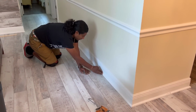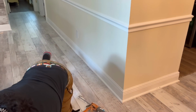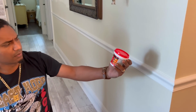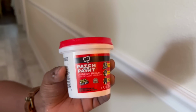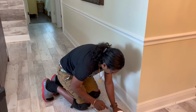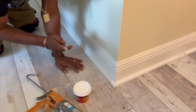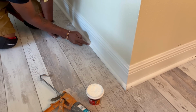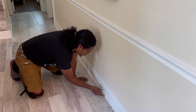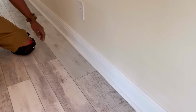Putting silicone caulking. Caulk the top of it. And then I got this here. It's called patch paint. It's nail hole filler. See? The caulk goes on top and this goes right here. It fills the nail hole better, see it? That's for the nail holes. Nice. So the nail hole gets the patch, and the top of the mold gets the caulking. That's it right there. Perfect.